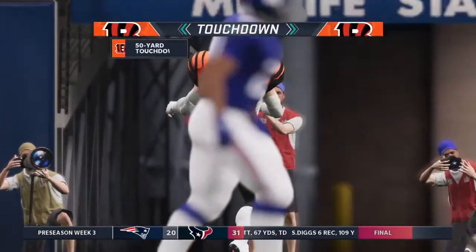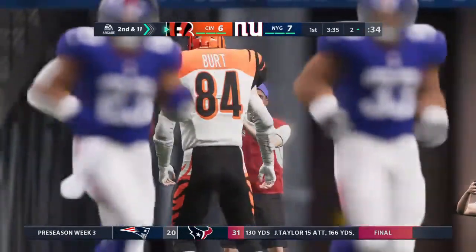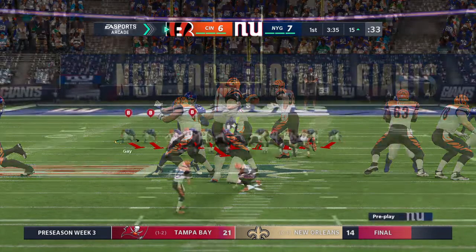And all the way in for a Cincinnati score. A big play there. 50 yards. And the Bengals are an extra point away from tying up this football game.